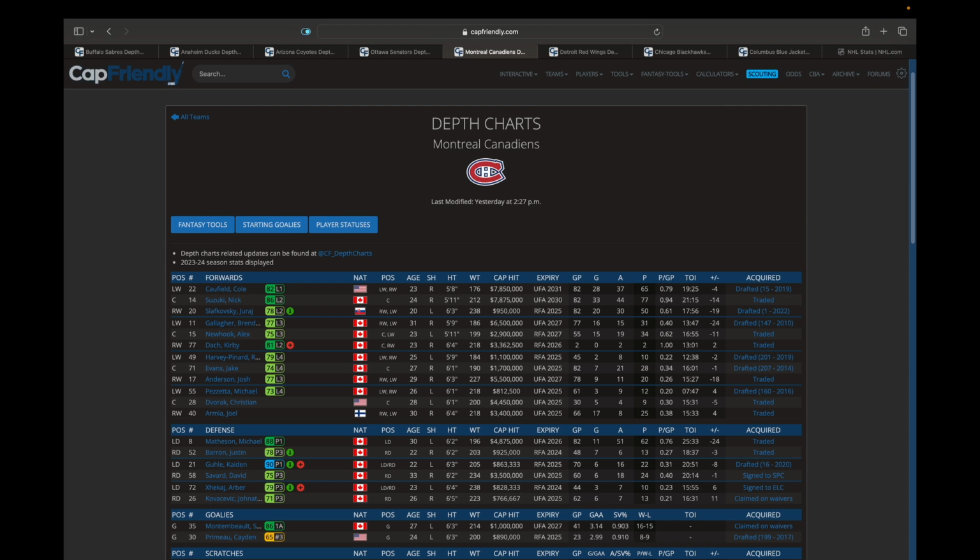So we need that guy, but it's more of a depth role than a top four role. So when you look at it, the way I look at it is like we have 4 top 6 players and 2 top 4 defensemen. So there's a lot missing. And the depth is not great also because, look, there's Josh Anderson, who's making a ton of money and is not making anything on the ice. And even when he's making things on the ice, he's still not great.